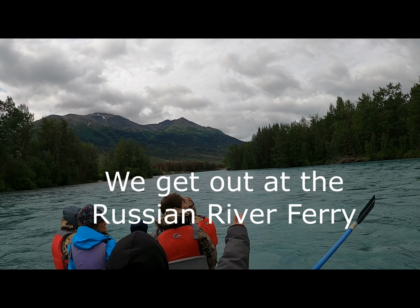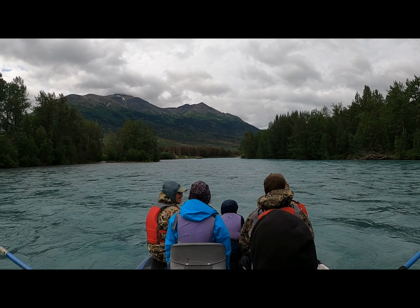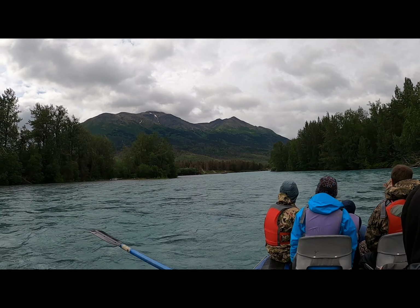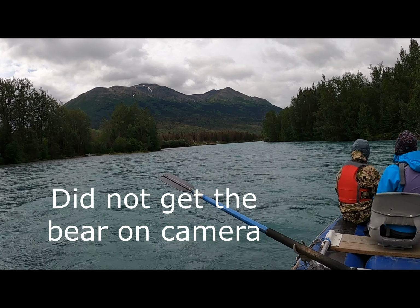You're across the river, right on the water, take the ferry across right to the fishing spot. And I think they charge a little fee, $10 or something like that, to ride the ferry across. That's so cool, we saw a bear.